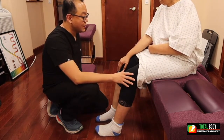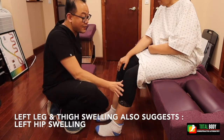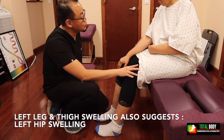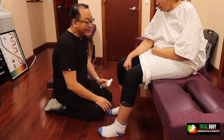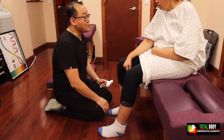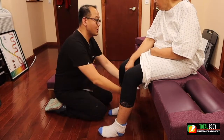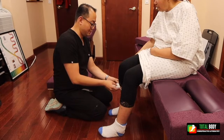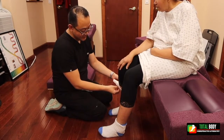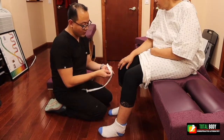If your left thigh and left leg are swollen, most likely your left hip is swollen too. Left calf and right calf are going to be different sizes. I can already feel it, and you know that it's going to be slightly smaller anyway. Yeah, I used to have a big calf because of the exercise. Yes. I know that it's difficult for you to look down, so I'll just show you exactly the number I've got.